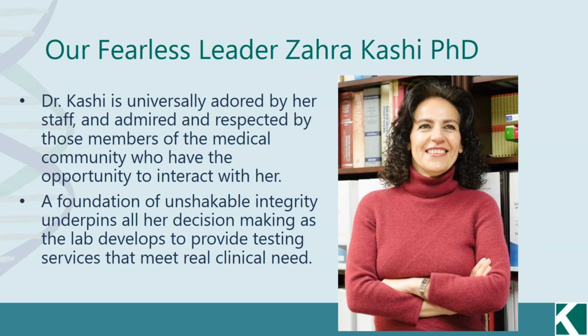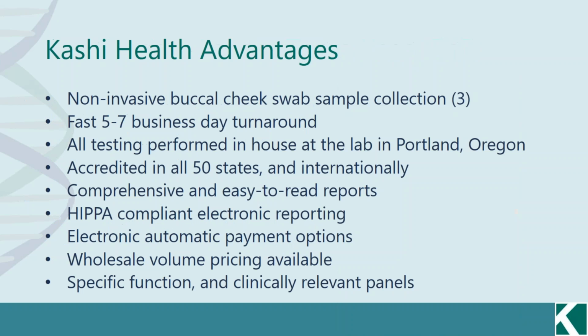At Kashi Clinical Laboratories, we are led by Dr. Kashi, who is a brilliant, dedicated, and respected scientist. She has worked hard to create an excellent facility that you as a provider can trust. The numerous advantages to using Kashi Health as your testing laboratory include non-invasive cheek swab, fast test results. All testing is done in-house. We are accredited in all 50 states and internationally. Comprehensive, easy-to-read reports, HIPAA-compliant electronic reporting, easy electronic payment options, wholesale volume pricing, and genetic test panels that are clinically relevant.